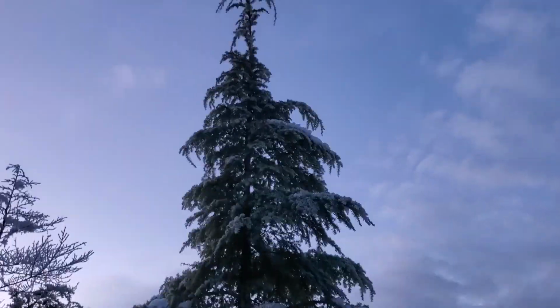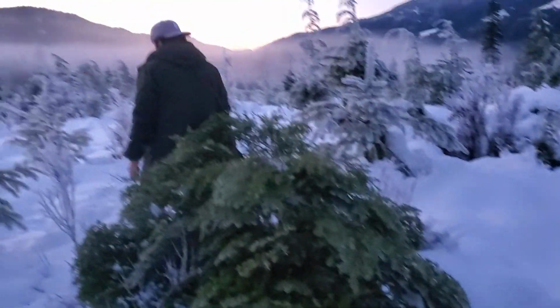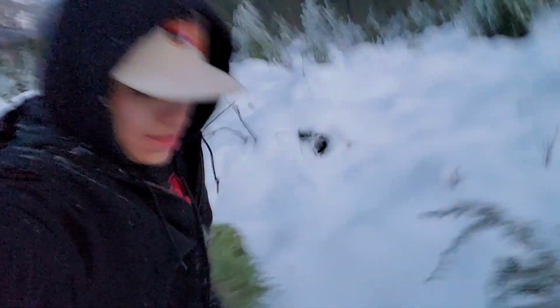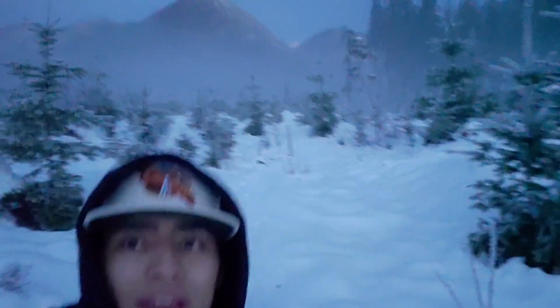I think I found one that's good. We got our tree right here. I think it's a good length. Now he's chopping this one down. Anybody want a slice? Good haul, bro. Not gonna lie, it's very tiring. He said there's a bunch of pretty ones over here.